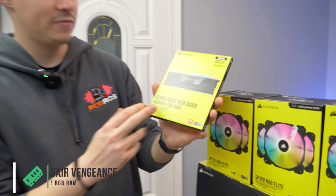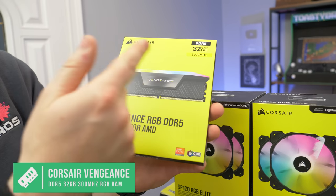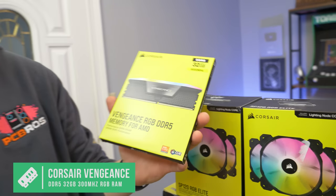Now for the RAM, we have this Corsair Vengeance RGB DDR5. Now this is going to be two sticks. It's 2 by 16, so 32 total, 6,000 megahertz, which is pretty fast.